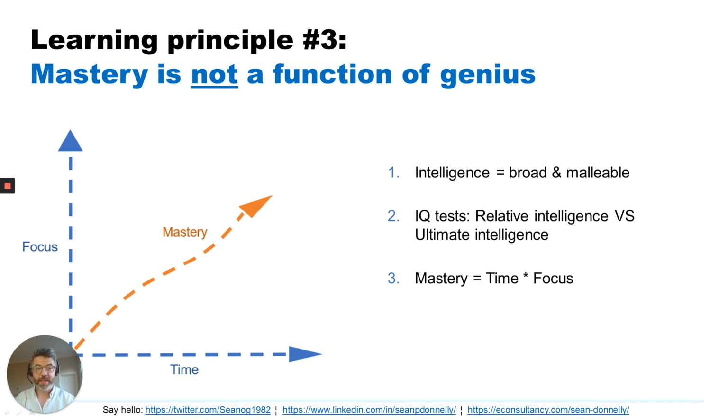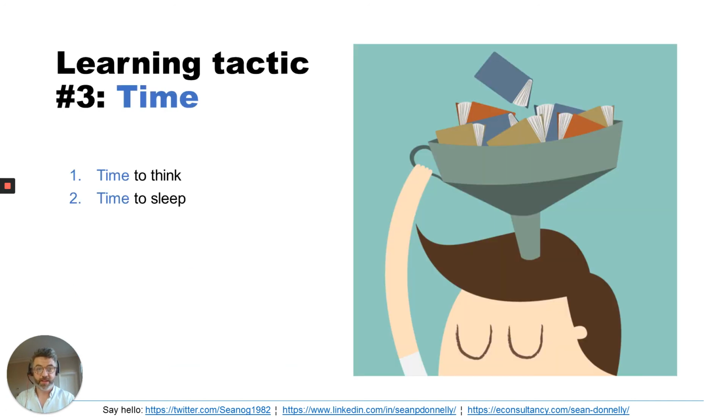So the lesson here is that to become a master in whatever the field is, it's not a function of genius or innate talent. It's a function of focus and time applied to that knowledge. I'm going to say that again. It's a function of focus times time applied to that field of knowledge. And even with the best learning tactics, we talked about that choke point, moving learning from short-term memory into long-term memory. So our final learning tactic is actually just about using time effectively.